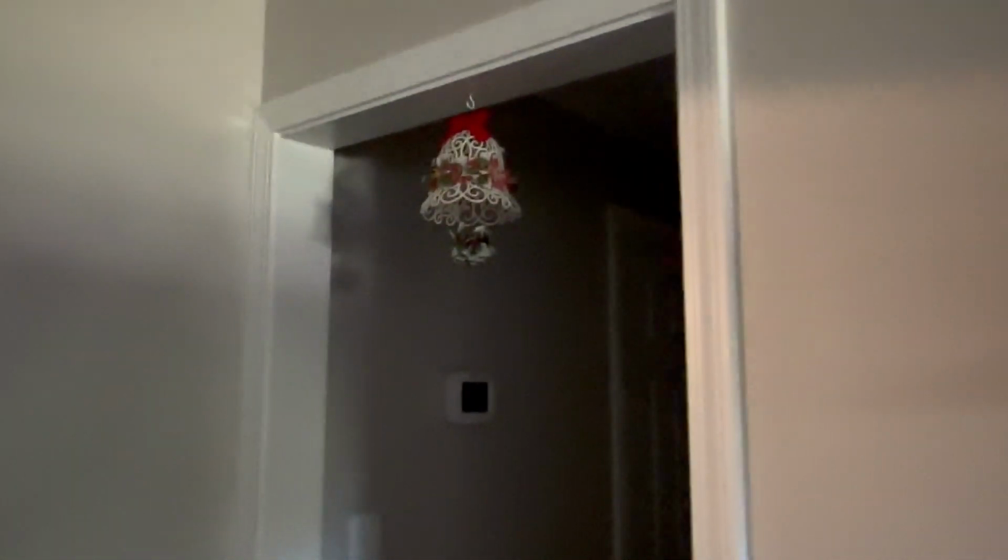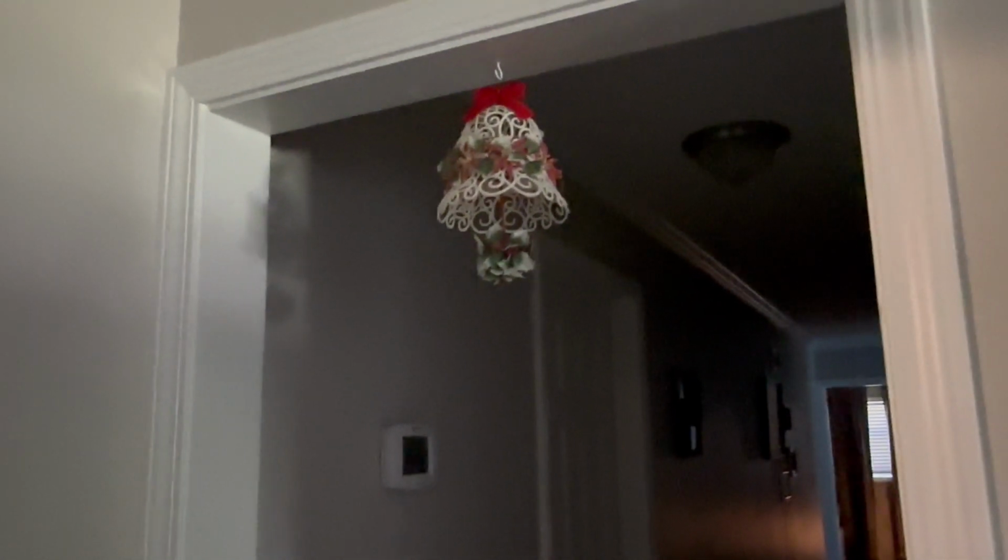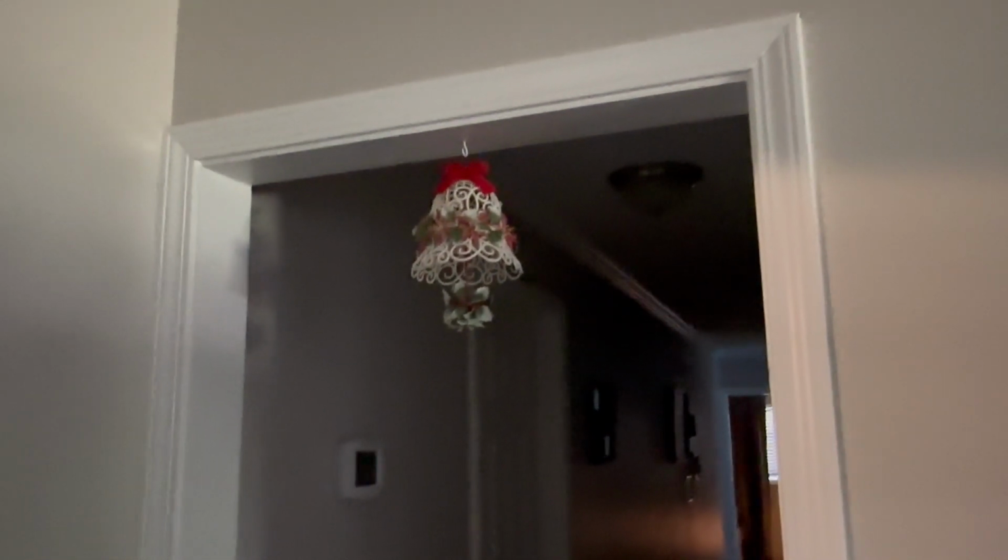Y'all, this is a family heirloom that she wanted, and my mama finally gave it to her. This came from my great grandmother, and my mama always had it hanging in the doorway, and we used it as mistletoe. And Donna always wanted it, and she got it, and there's no telling how old that thing is, y'all. No telling how old it is. I don't know if y'all can hear her dryer going.